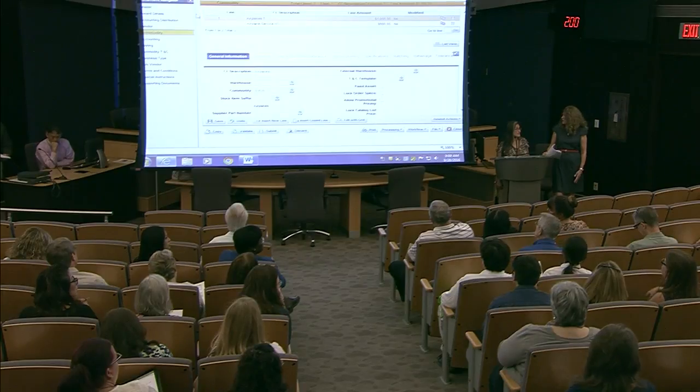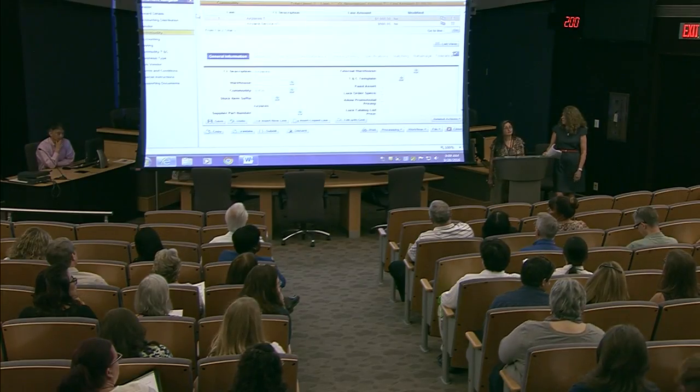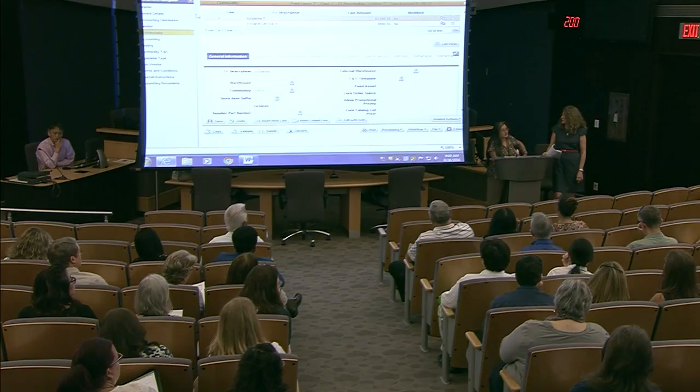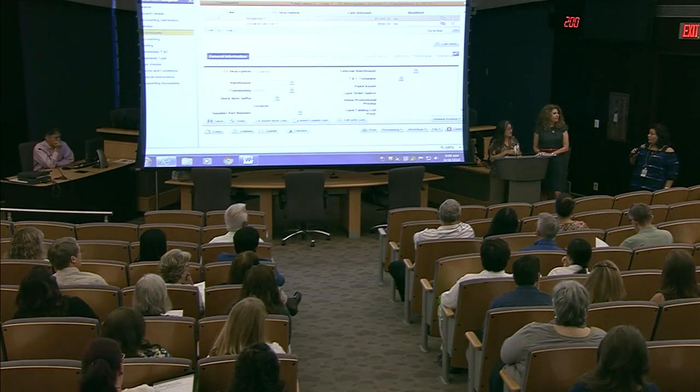Does it not populate on the IN? It might, but if it's the incorrect one, it might not. But it's always a good idea to look at your DO. You can actually have more than one Advantage screen opened up, more than one session, so you can look at your Word document at the same time you're creating your IN. We highly recommend you do that.